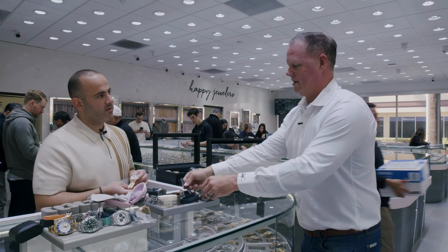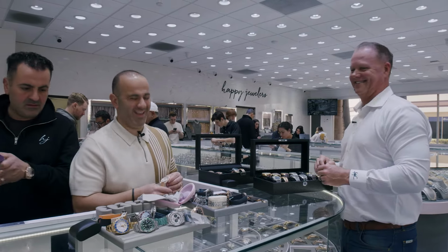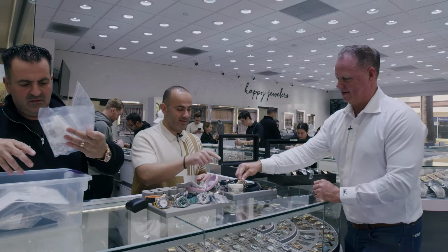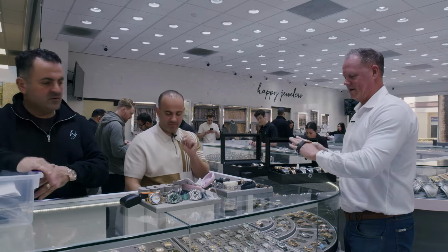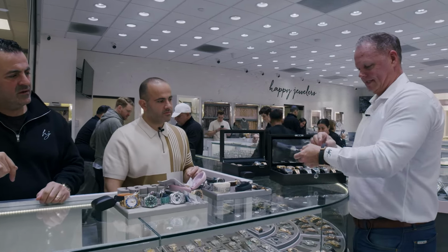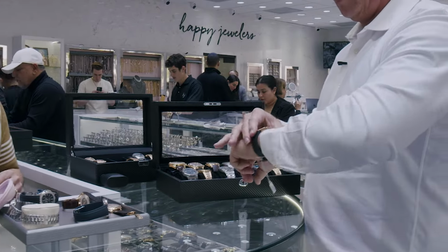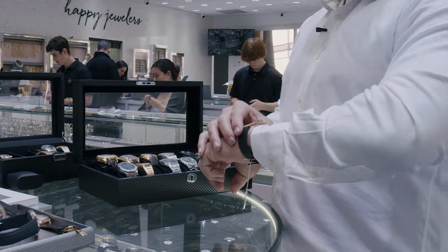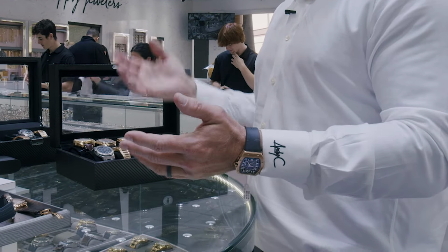I don't have anything with a leather strap. It's dressy. Let me see this one here. That's the one that you saw. This is the one I saw. I like that on you better. It's a little bit thinner. Better look for sure. That's one of my favorite ones. I love the 6701. You can't go wrong with this. This is the one that checks all the boxes.